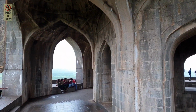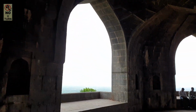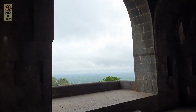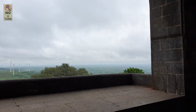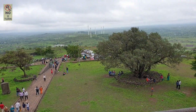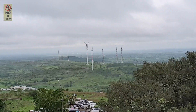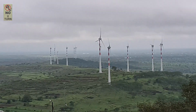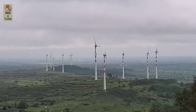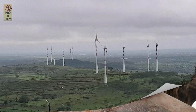The same structure from the basement actually repeats itself on the first floor. If you see, all these arcs are an exact replica of what we saw on the ground floor. The view from one of these balconies is going to be extremely nostalgic for me, because right down there in the distance you see those bunch of windmills. Well, that's also one of our favorite destinations, and we'll take you there in a bit. But here, back to Chand Bibi Mahal.